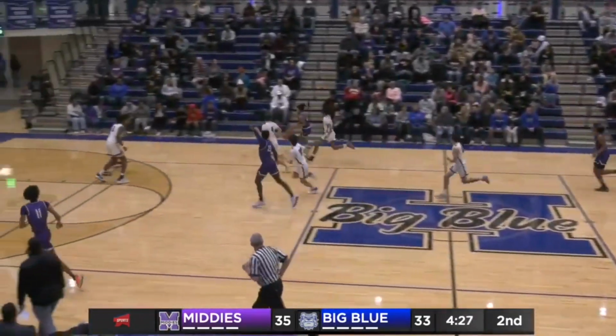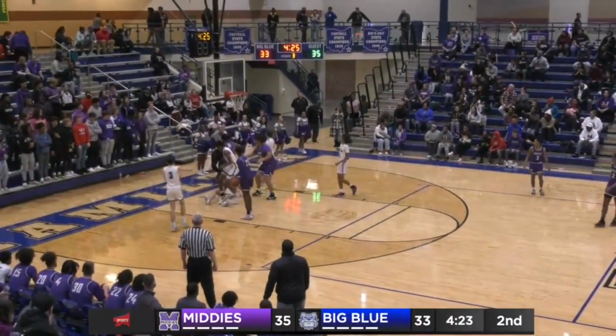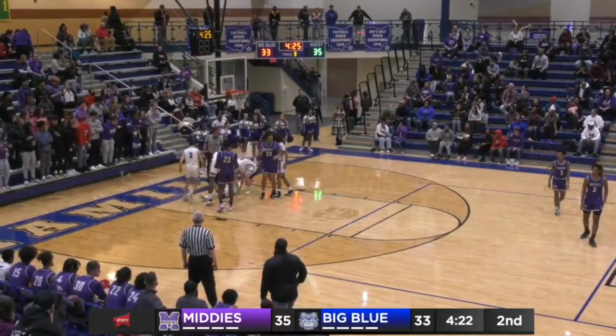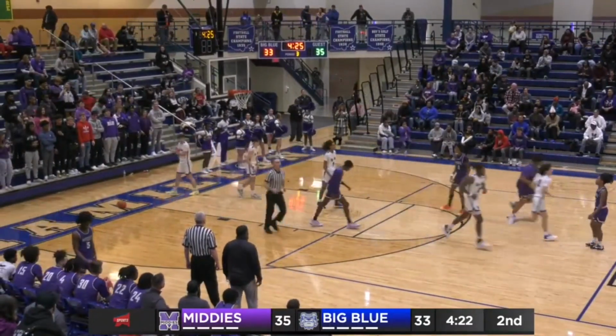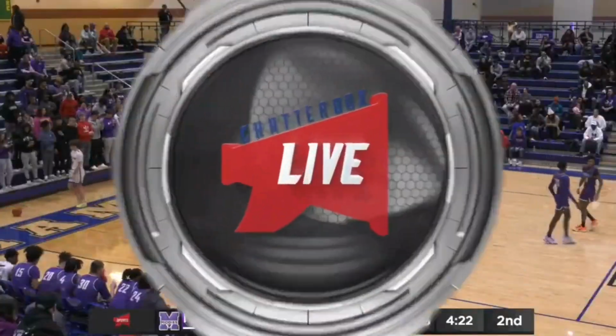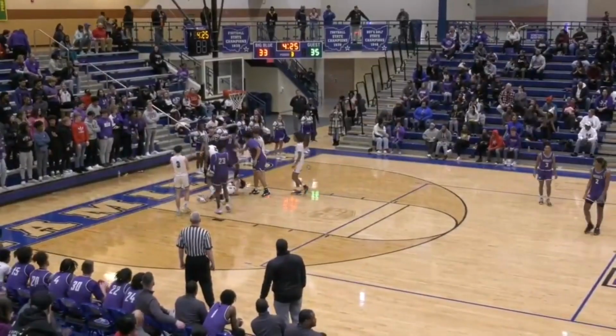Cooper has 11, and it's a 2-point contest. Charge. Shields. Charge. Yeah. Moak with the charge. Down there, you've got to get dirty plays like that. In order to win games like this, you've got to steal possessions. And for the Big Blue, Moak goes down there and takes a charge.